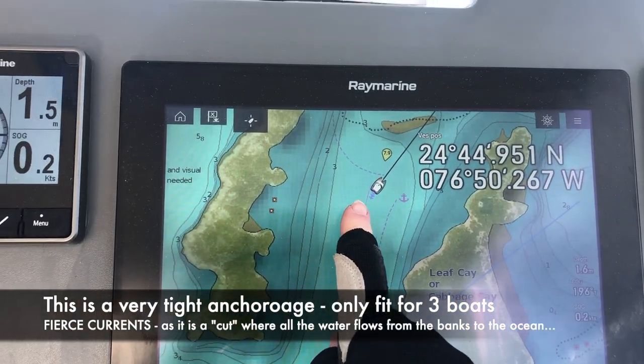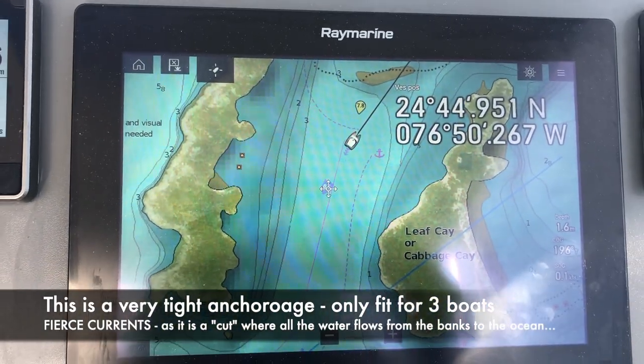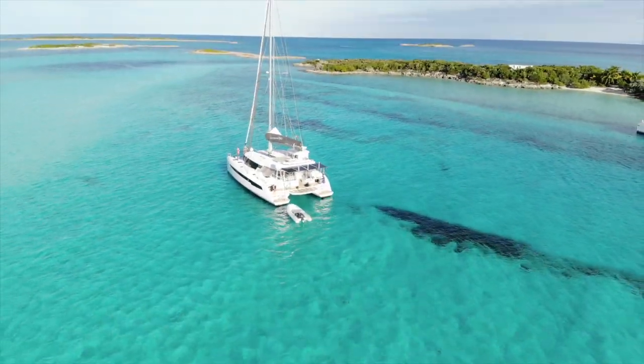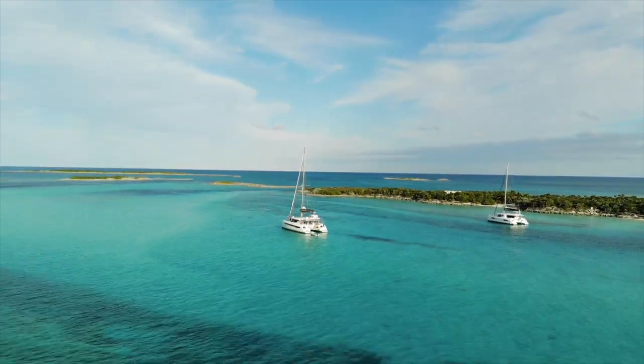We're here at Allan's Key. There's about three different sets of islands that make up Allan's Key, but that's where we are, right in the middle.